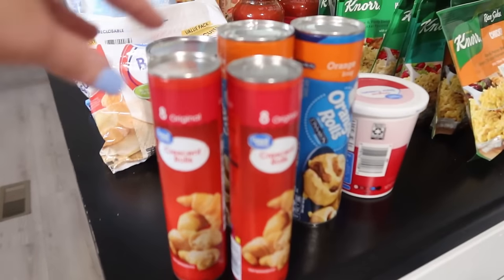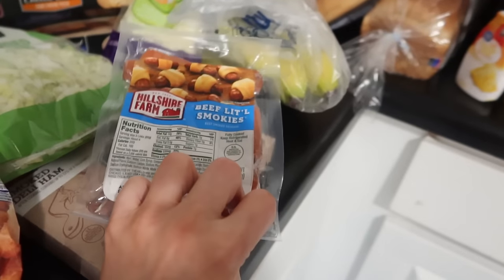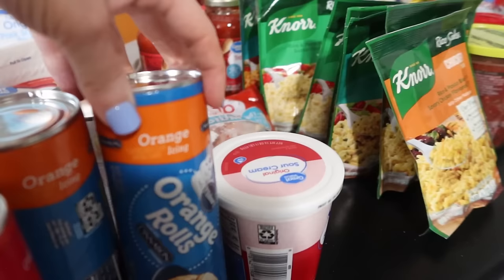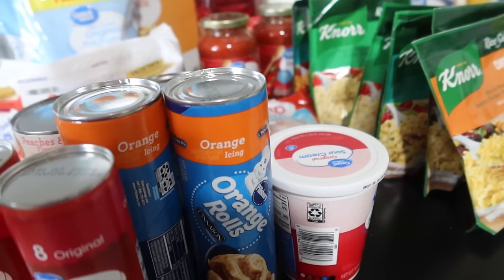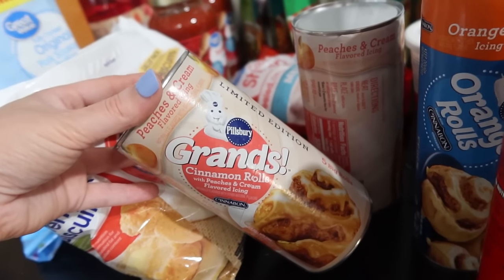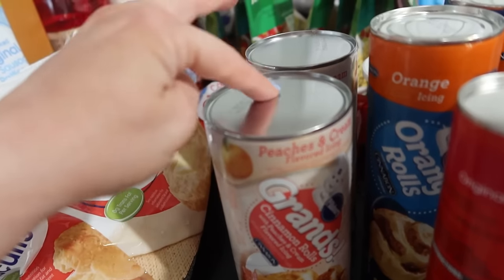So starting on this end, I got 2 cans of crescent rolls, and I also got some little smokies so I can do pigs in a blanket. So we'll wrap those up in the crescent rolls, bake them in the oven. The kids love them. Got 2 cans of the orange cinnamon rolls. These are my favorite. I could eat a whole can by myself. Also got 2 cans of the peaches and cream cinnamon rolls. I haven't tried these. Hopefully they're good.